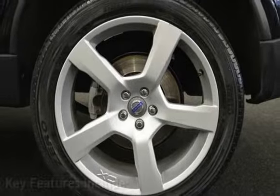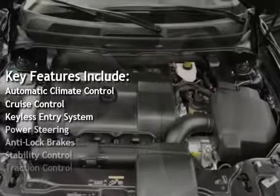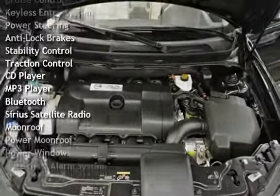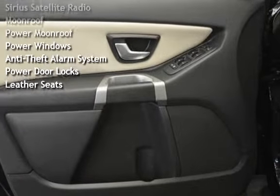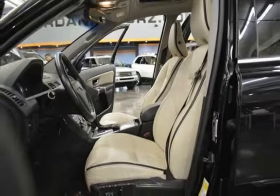Key features include automatic climate control, cruise control, keyless entry, power steering, anti-lock brakes, stability control, traction control, CD player, MP3 player, Bluetooth, Sirius satellite radio, moonroof, power windows, anti-theft alarm system, power door locks, and leather seats.